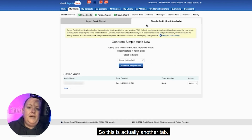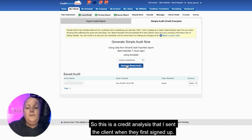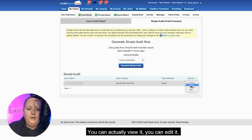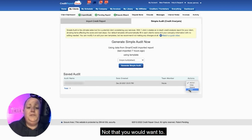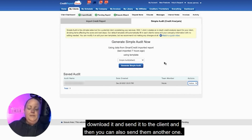So this is actually another tab. When you click on that simple audit tab, this is where you can create the credit analysis. This is the credit analysis that I sent the client when they first signed up. So you can view it, you can edit it, not that you would want to. I don't recommend deleting them, but you can view it, download it and send it to the client. And then you can also send them another one.